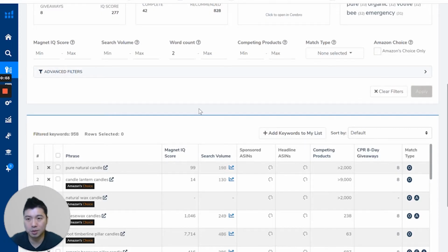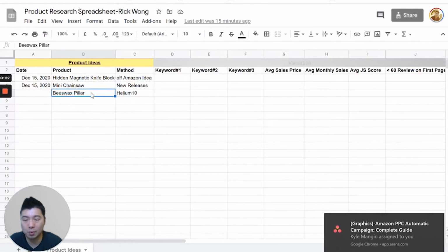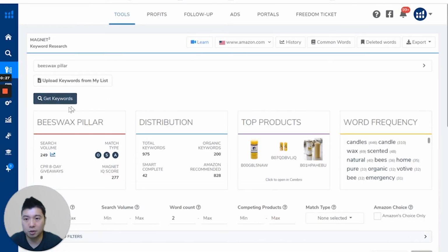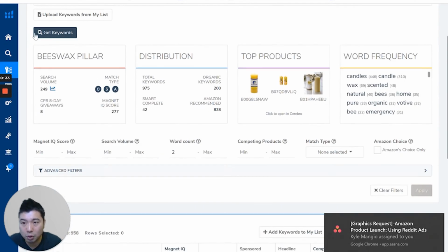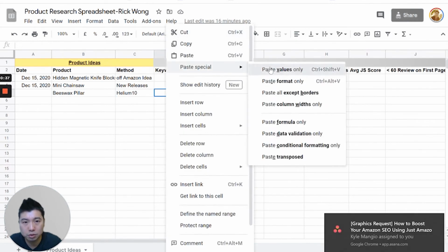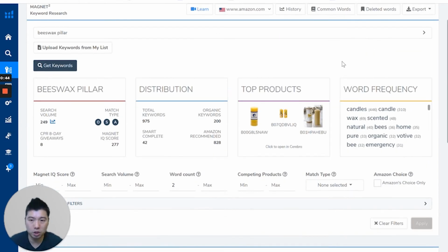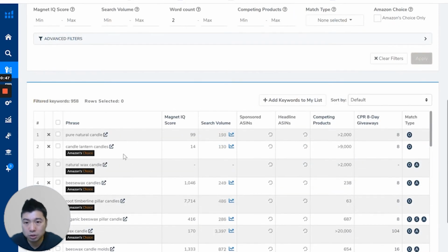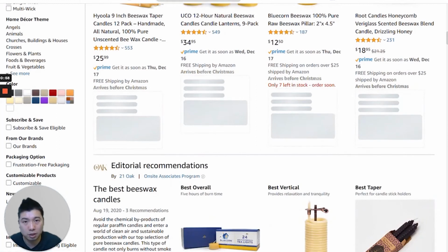Okay, going back into Helium 10, we are going to Magnet, which is located under keyword research. So what I'm going to do is find 3 keywords for beeswax pillar. Basically I've already done the work here. I searched for beeswax pillar, so I think beeswax pillar is an okay keyword to use, so I would plunk it down here. What I'm looking for is number 1, relevancy of the keyword, which basically you can do by searching the keyword itself and making sure that the search results are actually the product that you're looking for. So this seems like a good keyword to use.